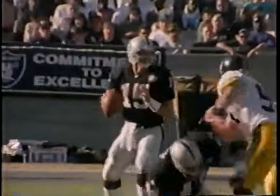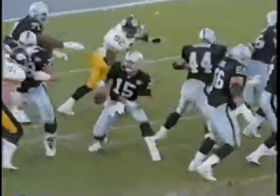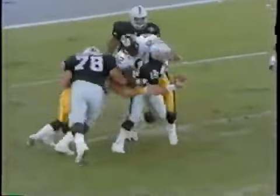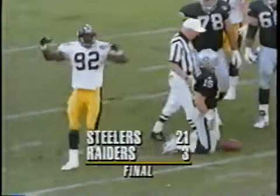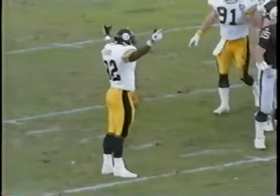But it was the performance of the defense that was truly overwhelming, as the Steelers' 5 sacks helped earn their first win over the Raiders in 10 years. It was the type of victory that had people taking notice of the 9-3 Steelers, and a defense to be reckoned with the rest of the season.